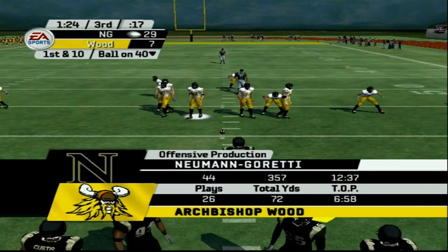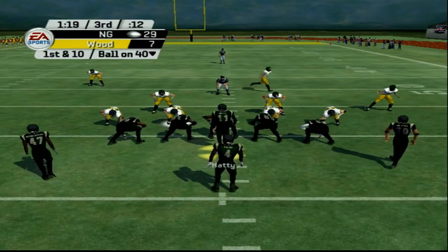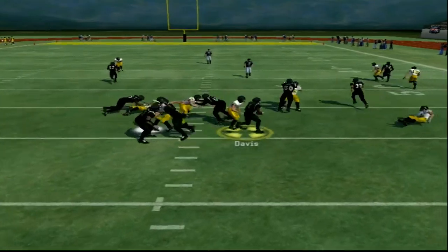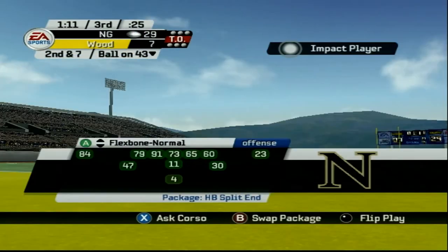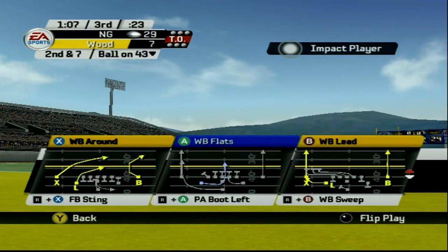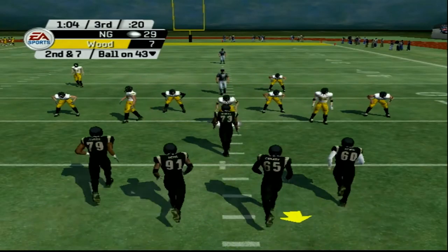First and 10. Ball on the 40-yard line. Nickel defense. Davis on the run. And he's tackled. A gain of 3 yards by the fullback. 3 yard gain on the play. It's second down and seven to go. Ball on their own 43.